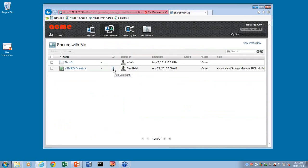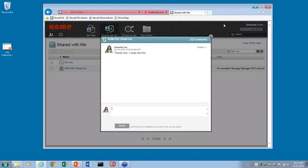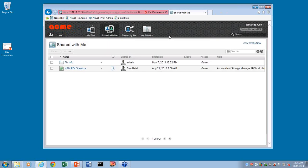I also have the ability to, actually, I can't do that there, to see some comments. So Filr also supports commenting. So in this case, this is my comment back to Anne saying, thanks, I really like this ROI calculator that she's produced. But this gives you, again, a way of collaborating with your teammates without needing to attach the file and say, hey, check it out, and then somebody replies back, they make changes to the file. Other people just tell you what to change, and then you quickly lose track of the version. So here, the file is always in the same spot, and you have the ability to attach these notes to the file and collaborate with whoever has access to it.